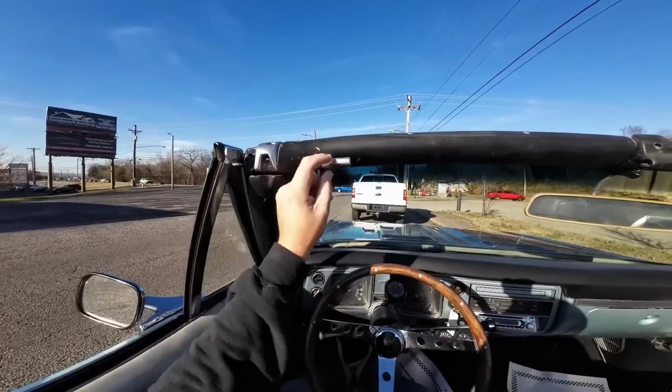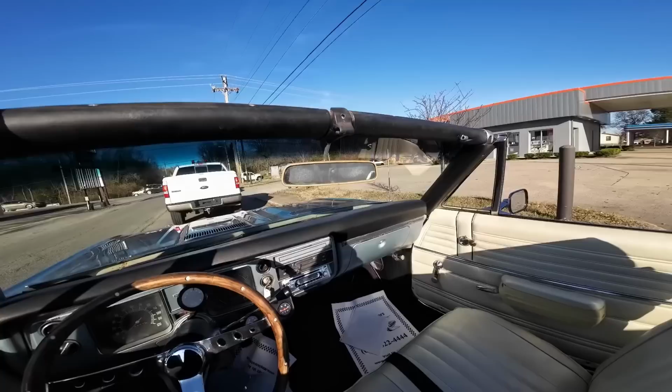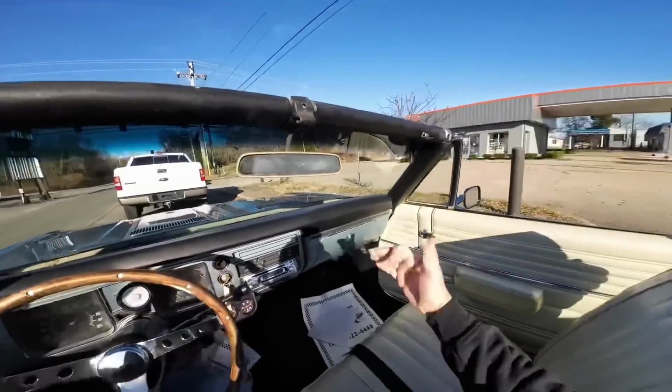It's got these little brackets in the trunk I found. It's got new ones. It's got new visors back there, or visors back there for sure. They looked good, so. Extra parts, the boot for the top.